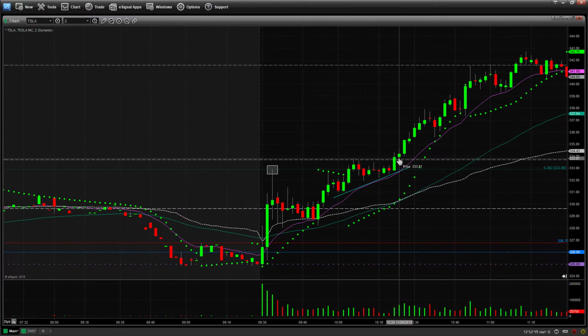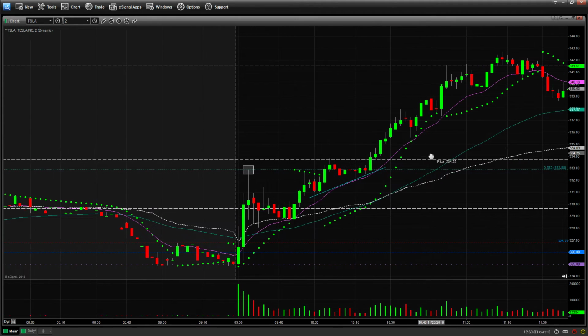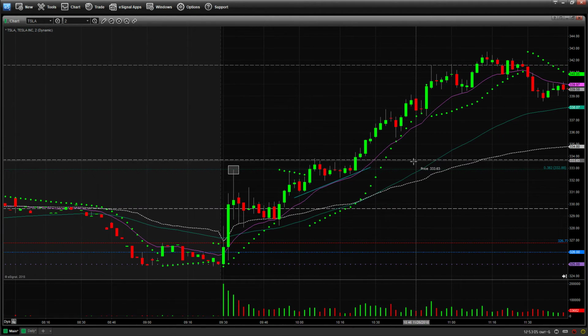But I didn't add to the position, because you can see here how it was kind of struggling with these upper wicks. It just didn't break through with the type of authority I wanted to see. I was hoping we would get a little bit of short panic and a nice quick squeeze over that pivot. But I guess there just weren't enough shorts in Tesla to really cause them to panic out. And so we just kind of ground up over that level. So I ended up just sticking with my original position size.